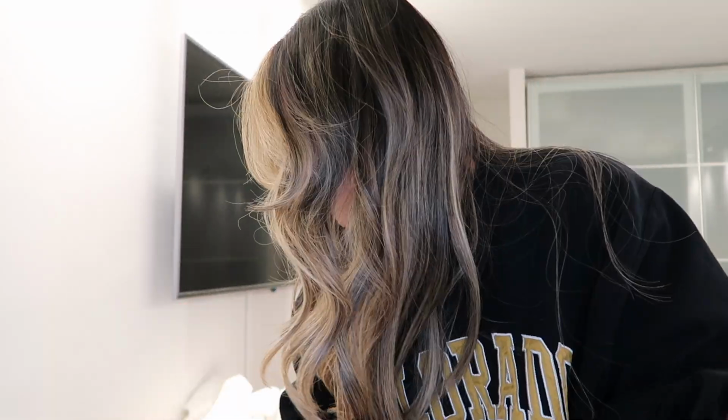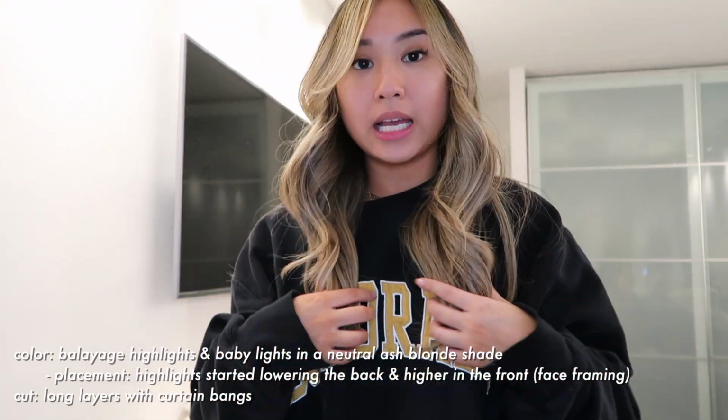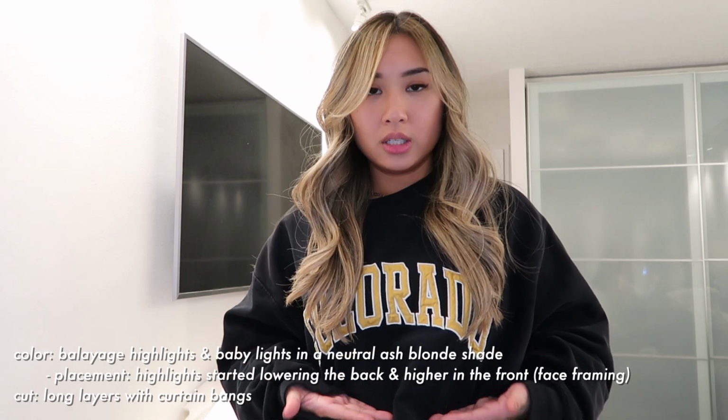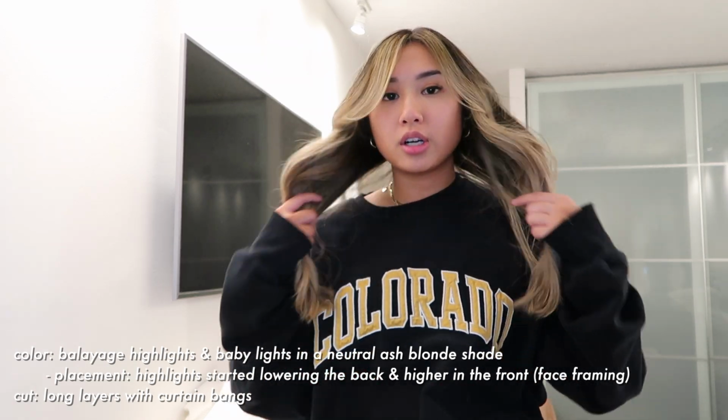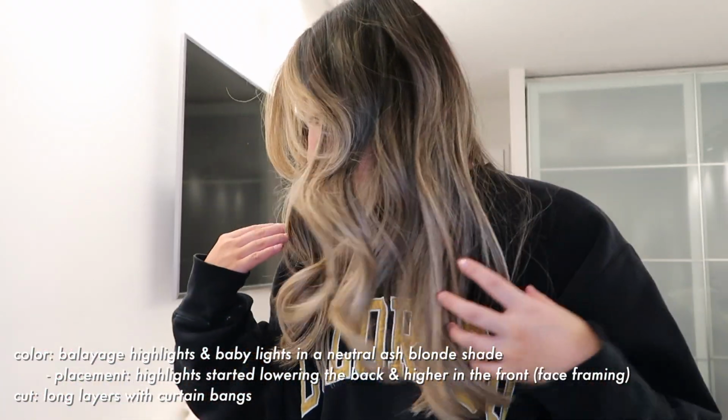I'm gonna share with you guys what I got. So it's balayage highlights and baby lights, and I get long layers. I cut off like 5 inches, so my hair I think used to be like here. It is curled, so it's a little bit shorter, and my highlights are in a neutral ash blonde color.